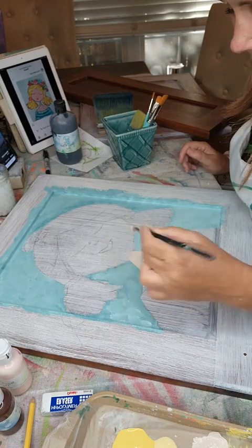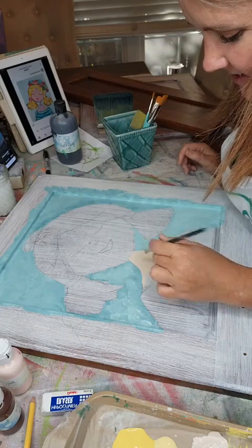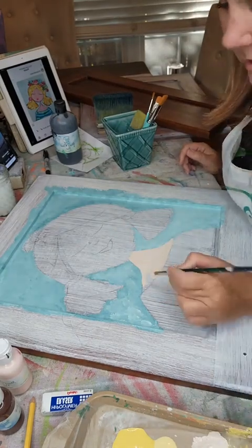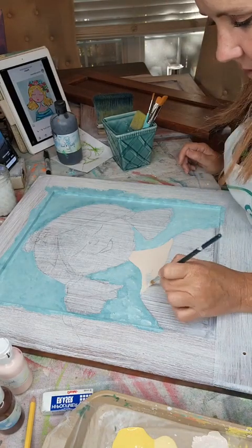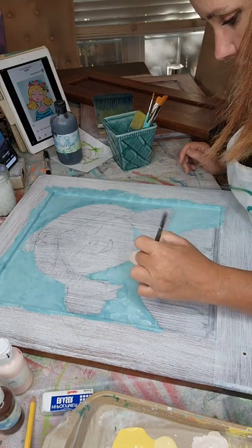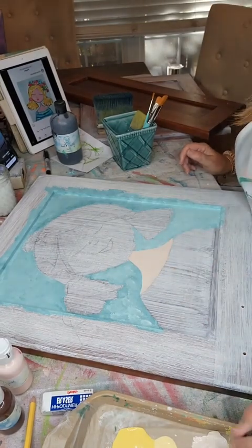Do you find yourself get really quiet when you're concentrating? Sorry, y'all. Has anybody else painted on cabinet doors before? I always have all these cool ideas, but then I don't get them done.